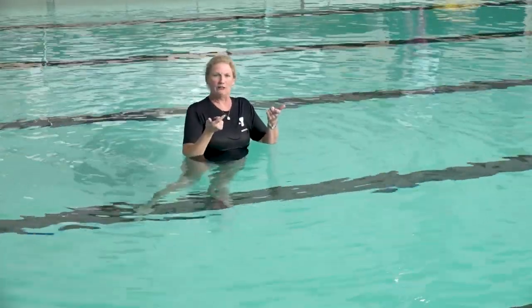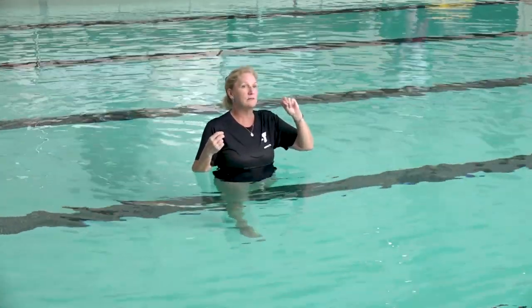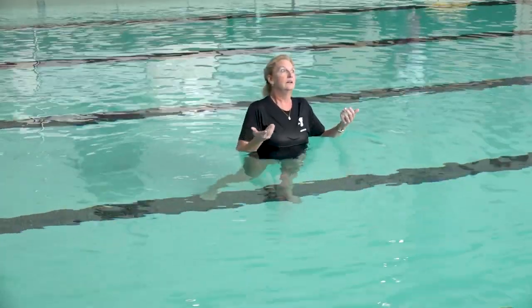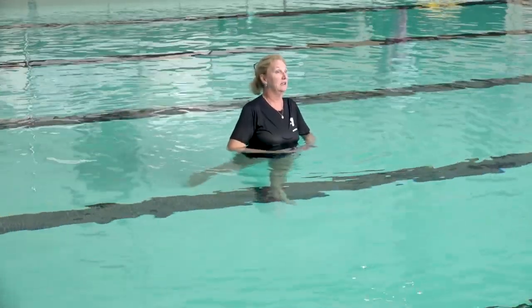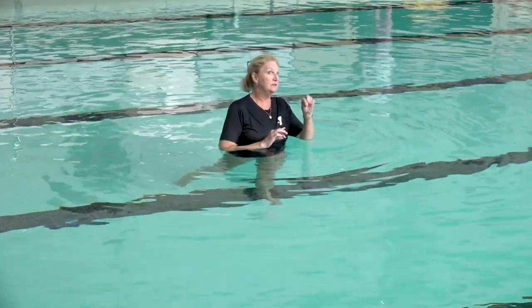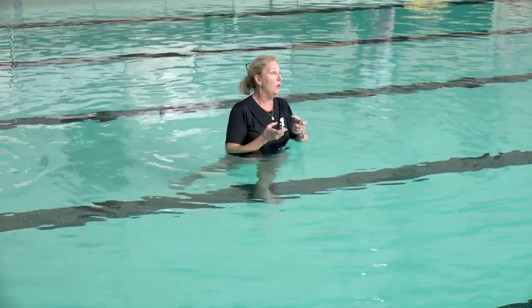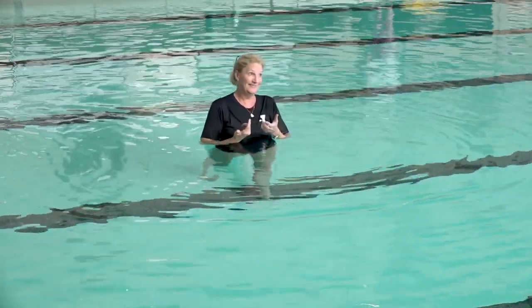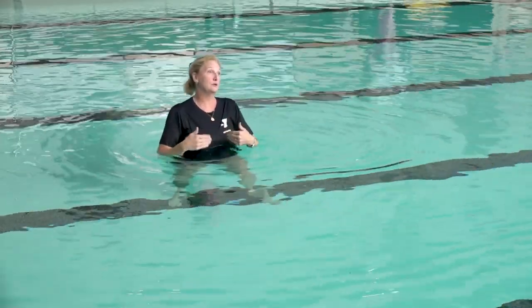I can't believe I didn't even say this before. Building trust and rapport, I'm sure that you've talked about this. Particularly important in the pool, because it really is scary. Build that trust and rapport. Say what you mean, do what you say. If you say I won't let you go, don't let them go. Or don't say it. So always follow through with whatever you say.